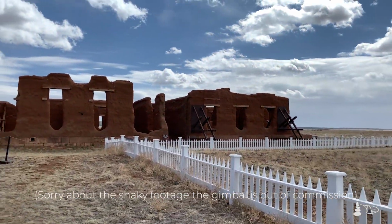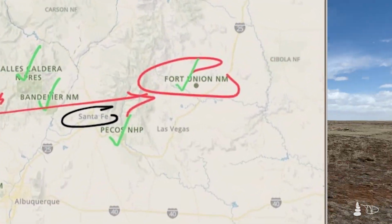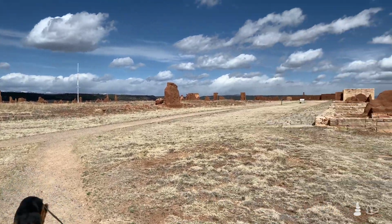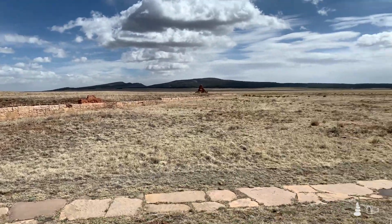About 2 hours past Albuquerque to the east is Fort Union National Monument, which, as you can see, it's kind of this unique, just out in the middle of nowhere on this big flat open plain, this ruinous fort.